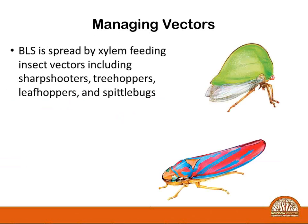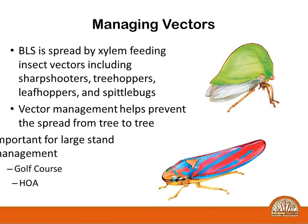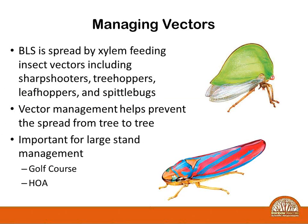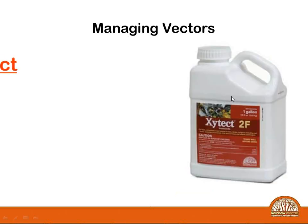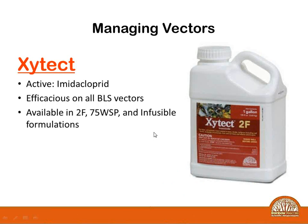Now, the third step would be reducing the vectors. The vectors, again, are feeding on the xylem. They're picking up the bacteria, and they're spreading it from the infected tree to the healthy tree. So if you've got a client, a property, a golf course, a condominium association that has a large stand of trees that are very susceptible, this is where managing the vectors might really come in handy. And how do we do that? Xytect, whose active ingredient is imidacloprid. This is very effective on all the vectors of the tree.